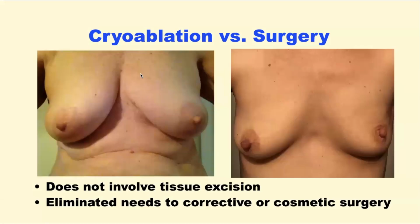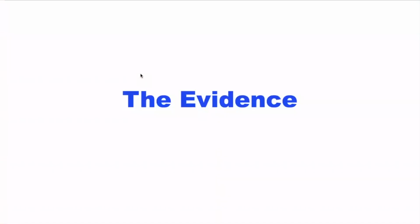Unlike surgery, cryoablation also does not remove tissue, and therefore it eliminates the need for corrective or cosmetic surgery that may be needed when surgery such as lumpectomy results in disfigurement of the breast. With cryoablation, for the most part, there's no change in the ultimate shape or size of the breast, and so the breast contour and appearance is preserved, and that's what eliminates the need for corrective surgical procedures.